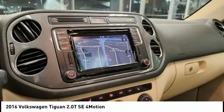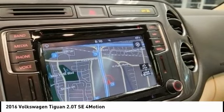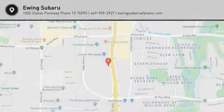Memory card slot. A vehicle like this doesn't come along every day. Come in and get it before someone else does.